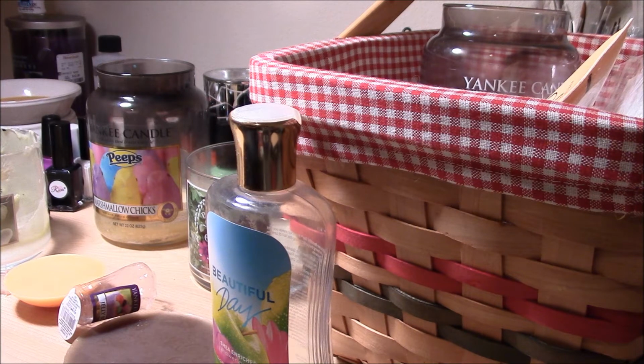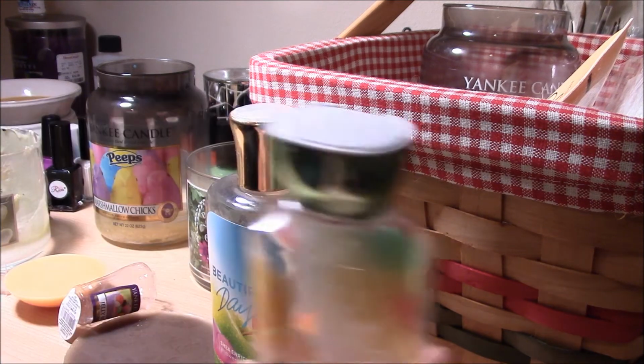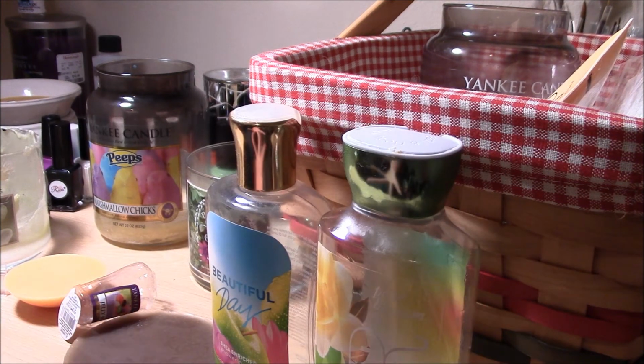I don't know. I get the pear blossom. It's sweet and light, and I really, really liked it. I grabbed it, and it was like $3, I think, during the semi-annual sale. So I was like, I couldn't go wrong with it. And when I actually opened it and smelled it, I was like, oh, I'm going to grab a couple of these. So I'm glad I picked them up because I really do like that one.